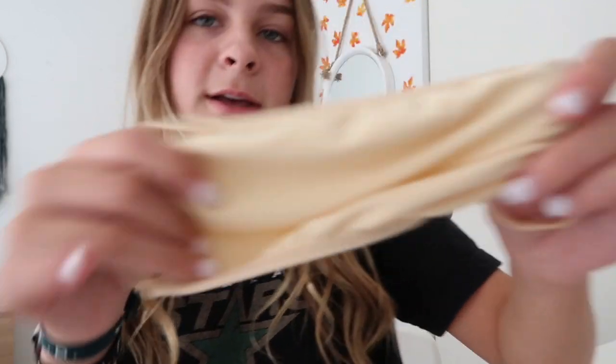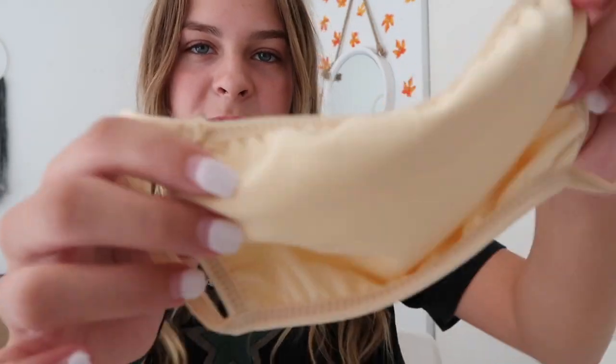I don't know if I have anything this color. I also can't hear anything. Why do I have this in? Not mad about this. Let's look in my closet and see if we can find something fun. This is like more of a yellowy tan. It's not really coming up the same color on camera. We can work with this. I look so short from this angle.